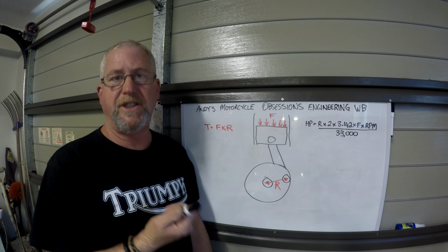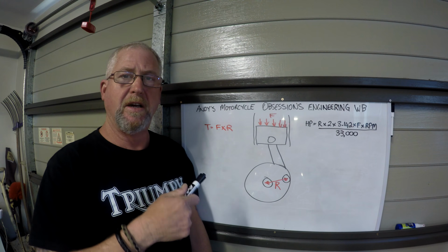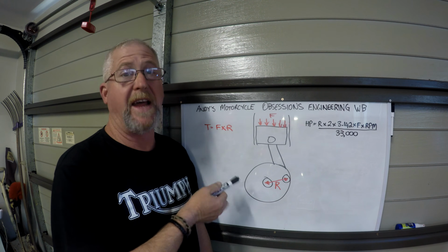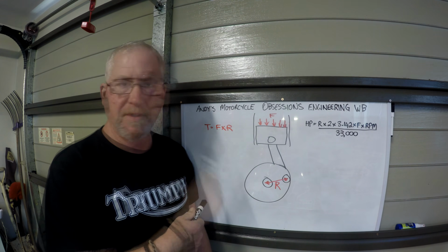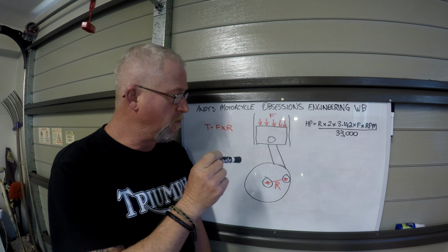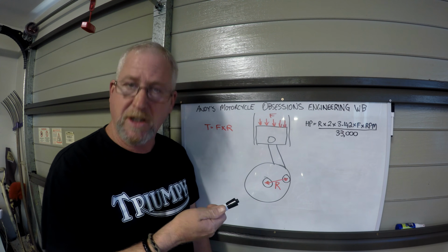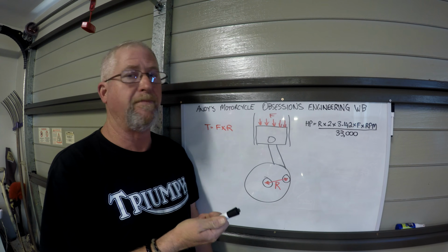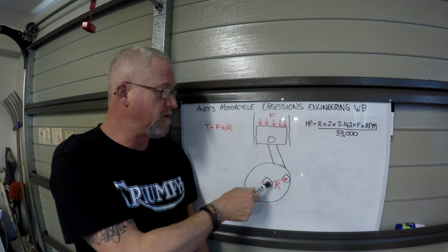But of course, an engine works rotationally, so we have to translate the work done in a circle to that of what is done in a straight line, as in Watt's original example. And the way we do that is that we use torque. Torque is a measure of an engine's twisting power, its twisting ability. And torque is measured as force times the radius.